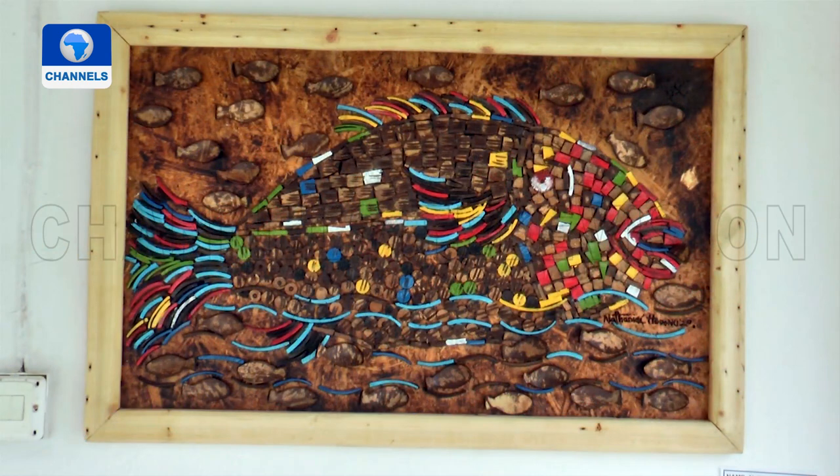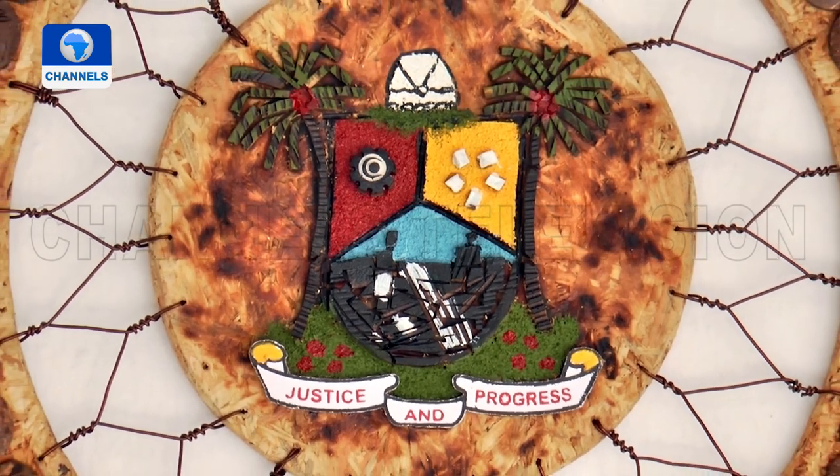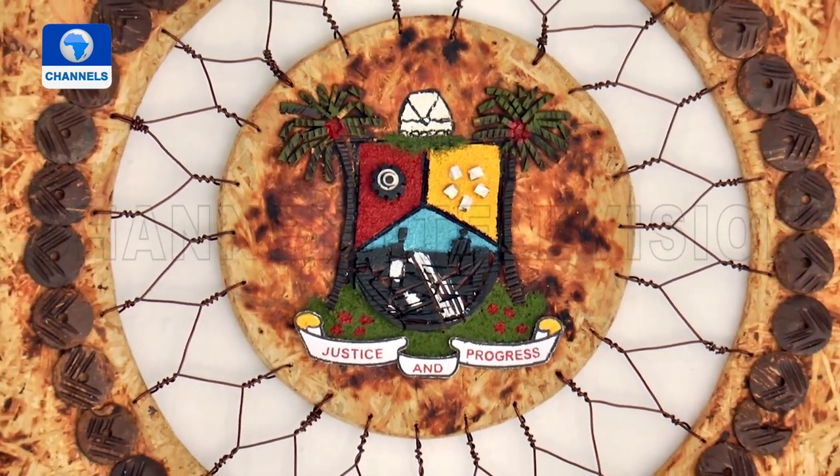Some who don't do that can't use every shell they are throwing off, so some will throw it anywhere they see. And that may block our drainages or even litter everywhere. So that's what gave birth to what we are doing here today.